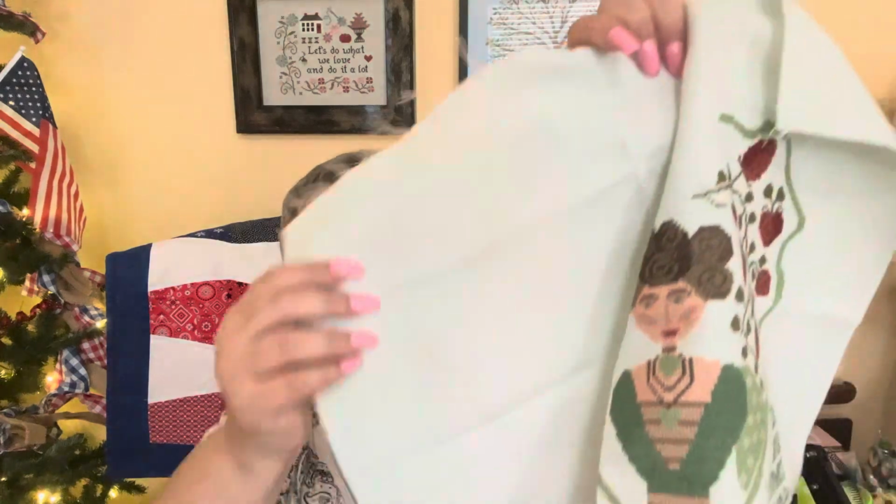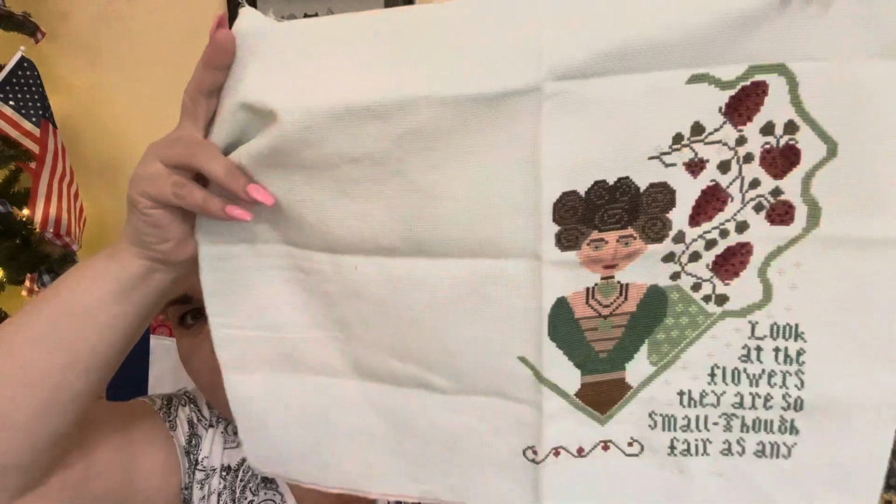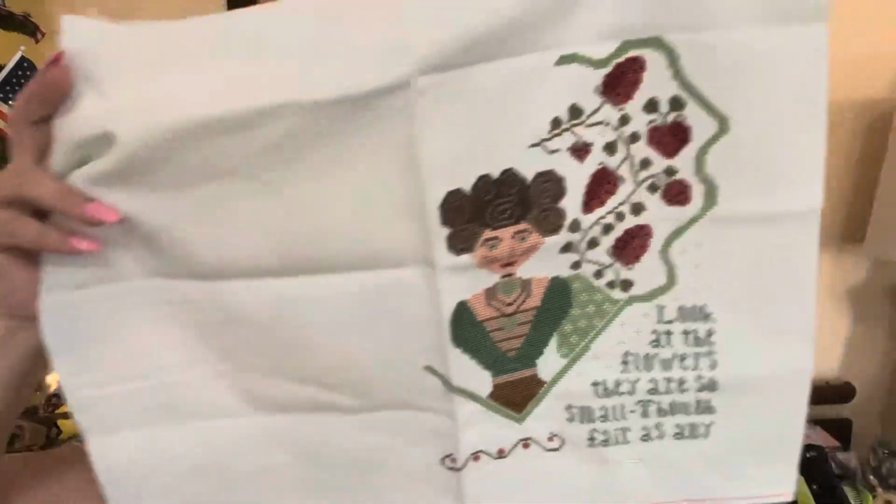I'm stitching mine on Serene. This is 14 count Serene. And it's a green, a very light, light, light pale green. Love it so much. And she is, sorry, I have to move my needle or I can't open her up. I switched her to some greens and I changed her skin color so she's a little more colorful. And then I did the strawberries this time.